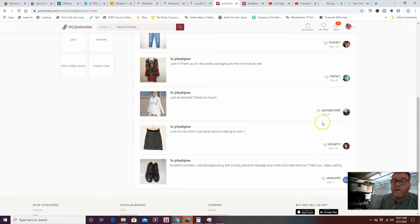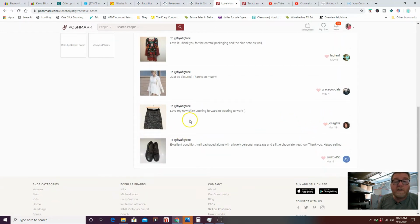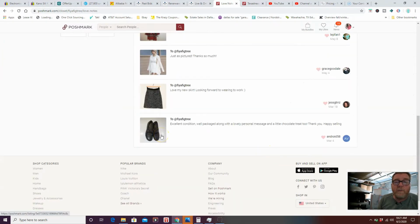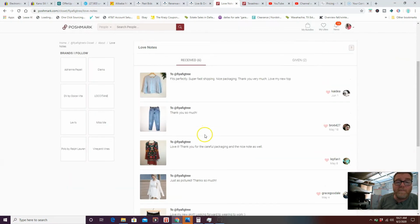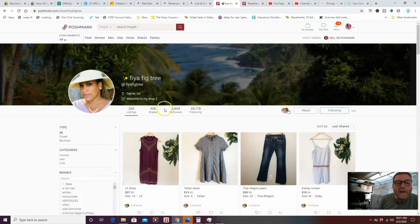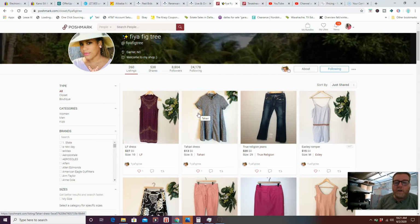Just as pictured, thank you so much. That's May 4th, March 18th, love my new skirt. Looking forward to wearing it to work. And on March 4th, excellent condition, well packaged on these shoes. A lovely personal message and a little chocolate treat. We all love chocolates. Ooh, I would be worried here in Texas that chocolate would probably melt before it got there. But anyway, lovely, lovely thoughts and taking that extra consideration.